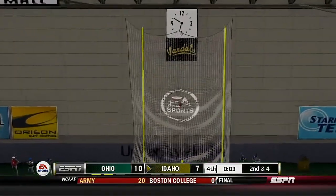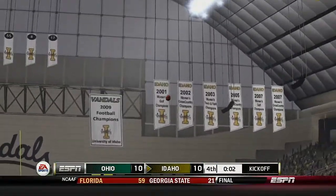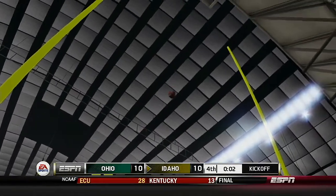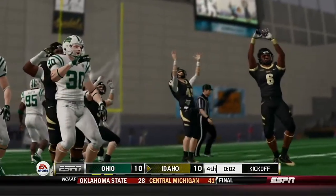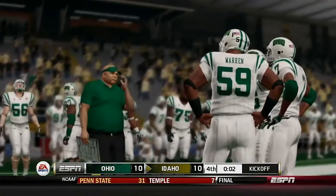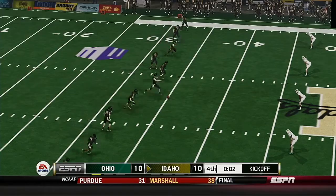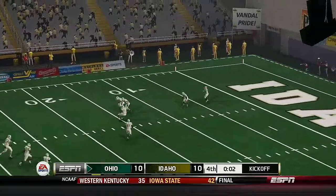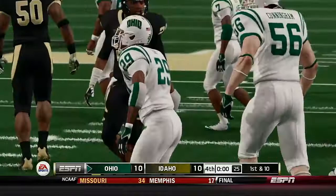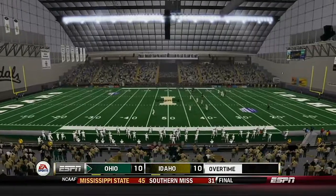The kick is away. And he got it! Burns a timeout here in an attempt to stall this no-huddle attack. Idaho lines up for the kickoff. And down he goes at the 26-yard line. That'll do it for regulation, and we are going to settle this one in overtime.